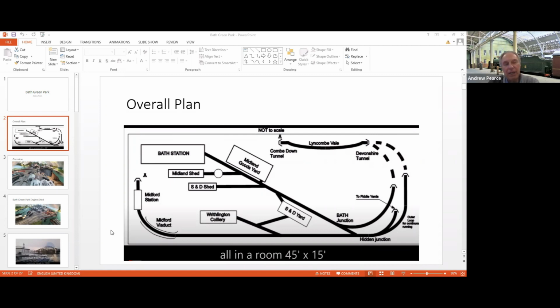Why, when I was laying out the railway, I wanted it to be as accurate a portrayal of Bath Green Park as I could make it. And inevitably, there's areas which have to be reduced in size. But the overall concept, I think, is a pretty good portrayal of what was there.